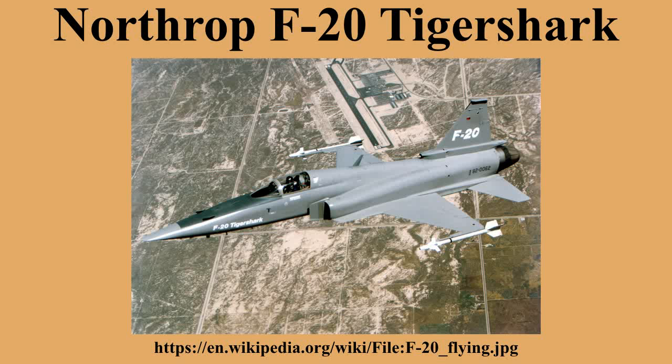The F-20 also offered the ability to fire the beyond visual range AIM-7 Sparrow missile, a capability that the F-16 lacked at the time, and did not gain until the Block 15 ADF version in February 1989.